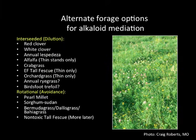And we won't linger long on that because it was covered so well in the previous talk. And there's lots and lots of options. And forages are local, right? I'm not going to tell you what to plant here, but there's a lot of options that you can either interseed to dilute or rotate to completely avoid. The pearl millet, sorghum Sudan, warm seasons, natives I don't have up there, which is a good option. We don't see those very often in South Carolina. And of course, you can rotate to non-toxic tall fescue as well. So again, lots of great options here, highly dependent on your environment, highly dependent on your fertility and management style.